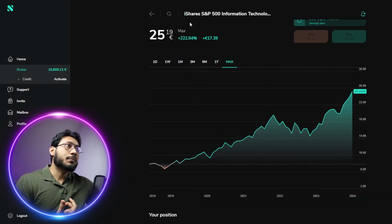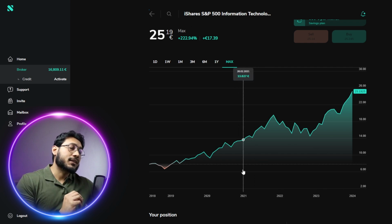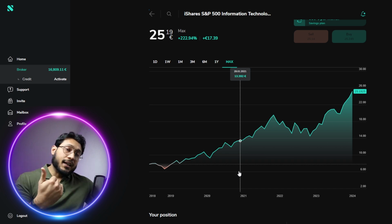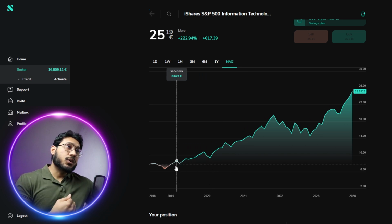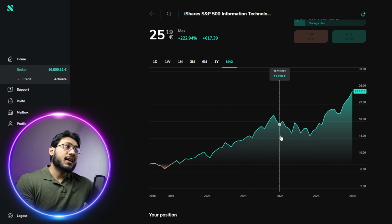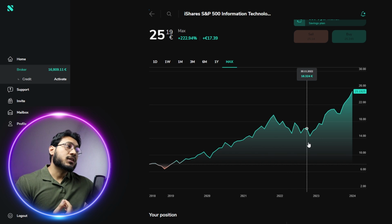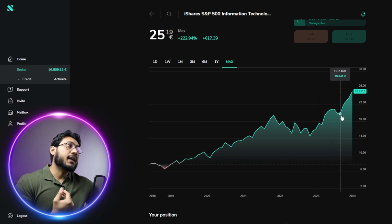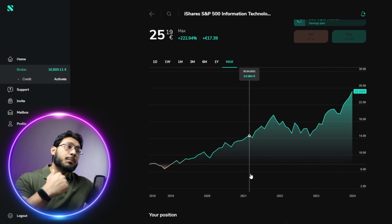If we zoom back a little bit, this ETF has performed 222%. However, with a savings plan or the dollar cost averaging principle, where we are consistently buying ETFs or stocks at a defined interval, we are buying at various points, higher points and lower points. So for example, since I started investing in this ETF, the price has gone up and down. So I have bought this ETF at higher points and lower points. Let's say if I bought it here, I have also bought it here, here, here, and at individual points. So that is why the performance changes.